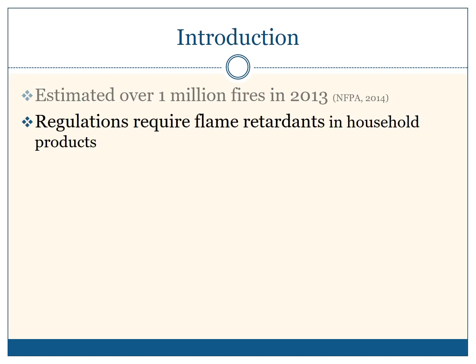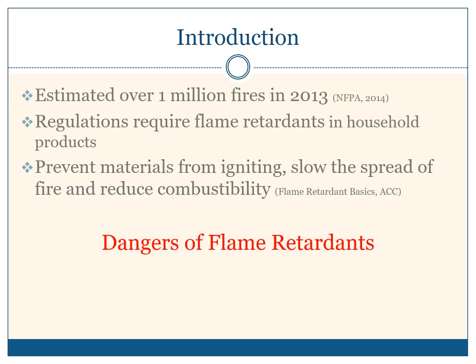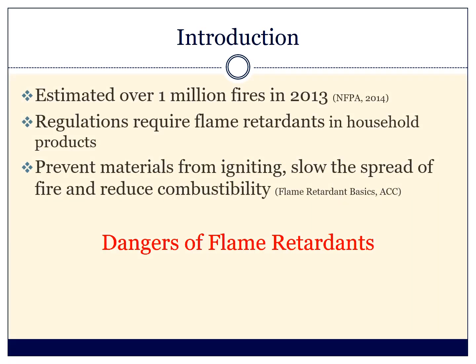So it's not surprising that regulations require the use of flame retardants in household products. Flame retardants prevent materials from igniting, slow the spread of fire, and reduce combustibility. Although fires may seem like the most obvious danger, flame retardants themselves can pose a significant health threat.